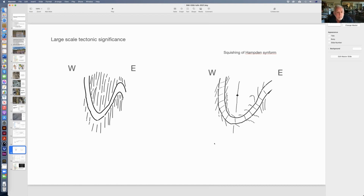And we were wrong. This is not a D2 structure, as people have said. It actually might tighten an existing D2 fold, but the amount of shortening in this later shortening is in excess of 50% of the horizontal strain. So these are big ductile structures which are occurring late.